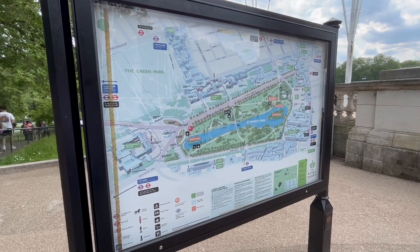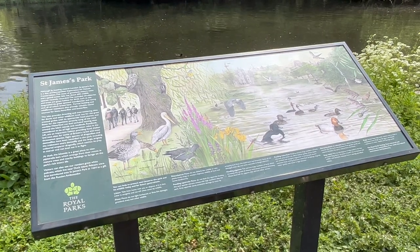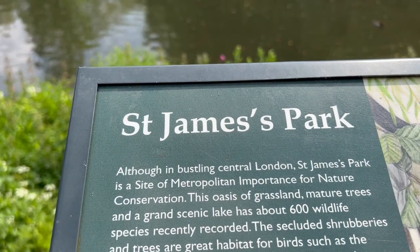We are the charity that cares for the most famous collection of urban parks in the world. We provide free access to London's beautiful, natural and historic green spaces to help improve everyone's quality of life and well-being.